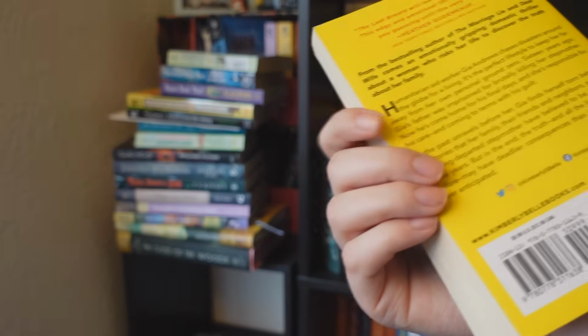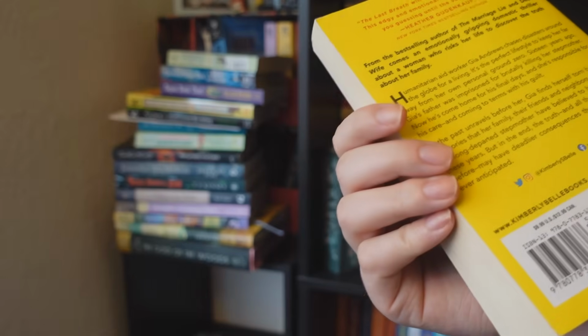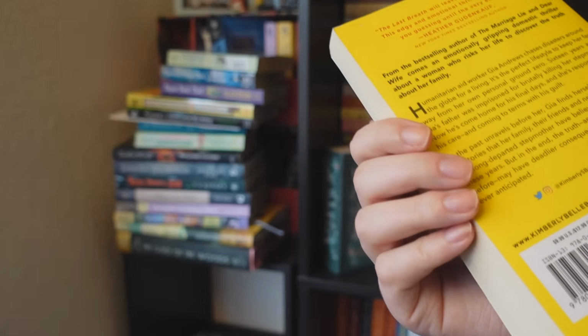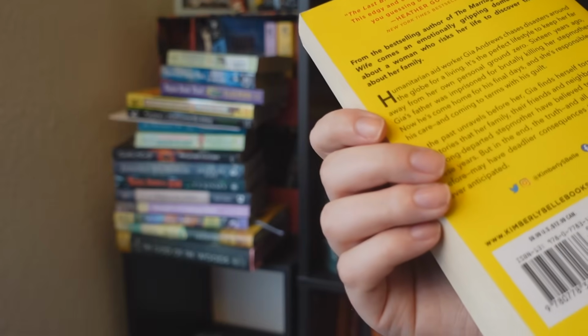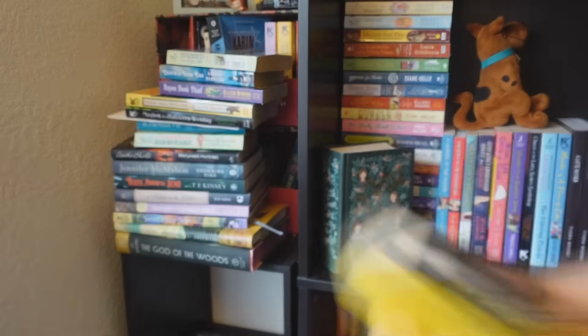Oh, this is about a humanitarian aid worker who chases disasters around the globe for a living. But her father was imprisoned for brutally killing her stepmother. Interesting. Okay, this one sounds really interesting. Okay, so we'll do that.